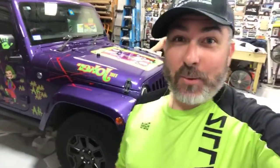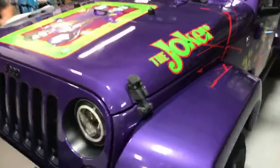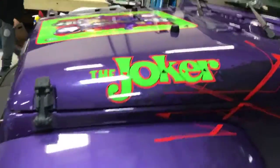Hey everybody, we are doing a really cool project, so I wanted to show you real quick today. The Joker Jeep is here and it looks spectacular and I love it. So check this out. It's a purple Jeep and we're putting Joker graphics on it. Jeremiah's finishing up and I'm in his way.